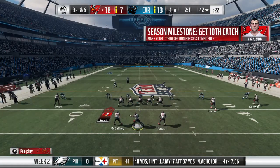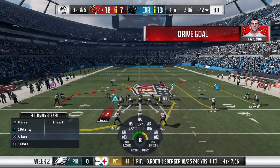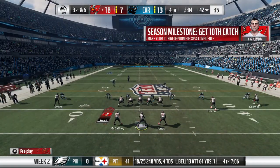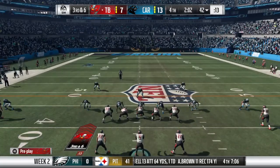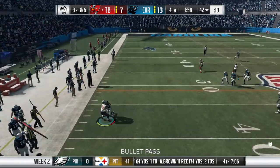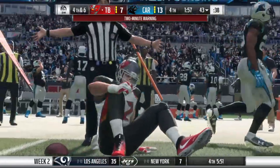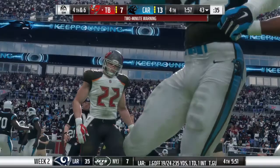They don't need to run another play here before the 2-minute warning. Let's see if they do it anyway. Walker on 3rd down. Throw left side. McCaffrey's got it. Time for a break. We'll come back, see what transpires after this.